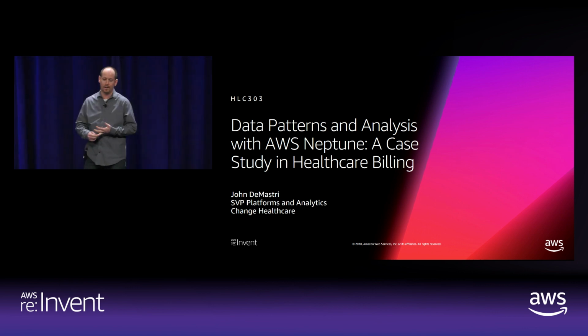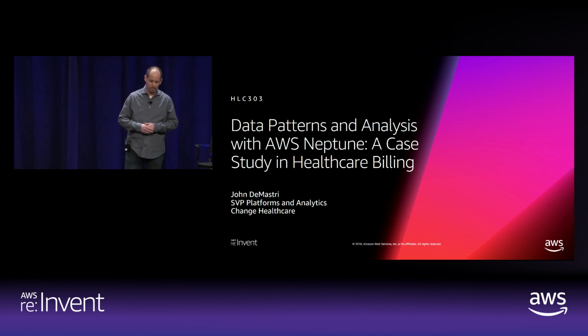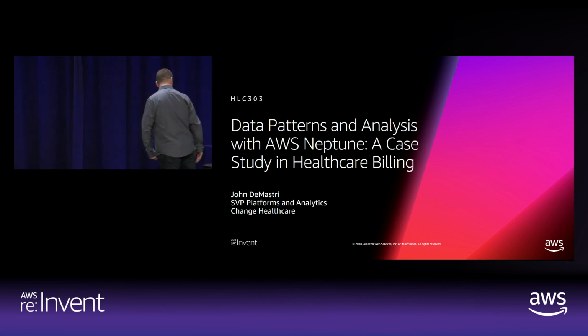And when you have a large data set like that with a lot of relationships, that's a place where Amazon Neptune, a fully managed graph database, really shines. So here tonight to talk about their intelligent healthcare data platform is John DeMastri, Senior Vice President, Platforms and Analytics at Change Healthcare. John? Thanks, Mark.